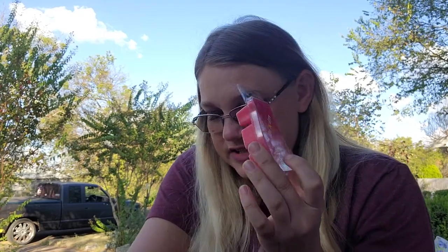Anyways, this is the Juicy Apple Raspberry from the Mix It collection. And, guys, this one smells really good. It has that beautiful apple scent to it, which I thought that I was into apples before I found out I was a strawberry lover. But yes, this one smells good. It's fruity. I do like this one a lot.